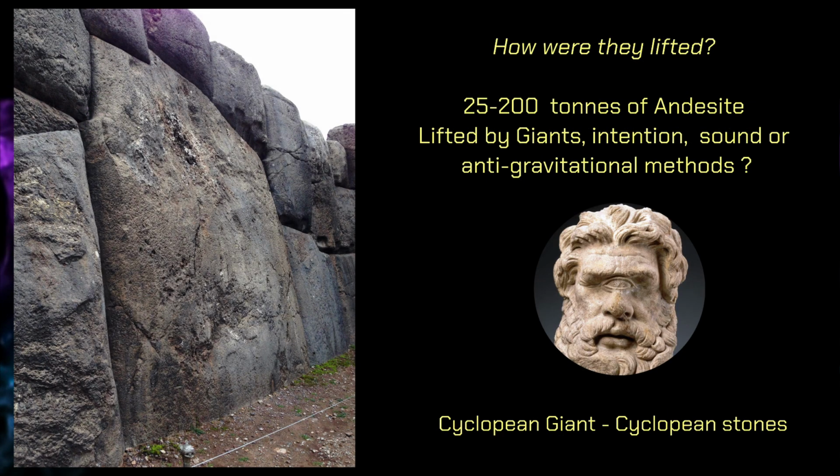And how are they lifted? Many of these stones are 25 to 200 tons of andesite, very heavy. It's no different from Stonehenge or other sites. How did they get them on top of each other? Different ideas have been used, including this cyclopean giant. And we do know that giants were on this earth many thousands of years ago. The Cyclops has that eye in the center of his forehead. So maybe he used his intention through that one eye, used sound, and lifted the stones to where they are. Good theory.